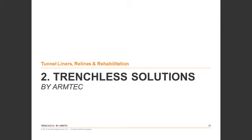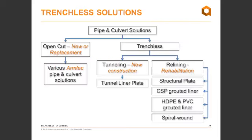So we just talked about tunneling and relining, and now we're going to move into the meat of it, and we're going to talk about the trenchless solutions that Armtec supplies. So just to give you an overview, we're talking about pipe and culvert solutions, because these are the most common scenarios that we face with these types of products. We talked about open cut excavations, and that type of operation can be used for both new construction or replacement of pipes. And while we're promoting trenchless in this presentation, we don't want to slag open cut excavation too badly, because Armtec obviously supplies a really good array of pipe and culvert solutions for that type of operation as well.